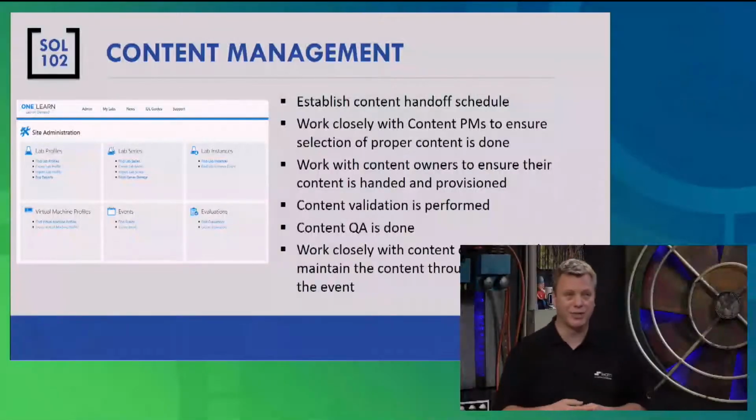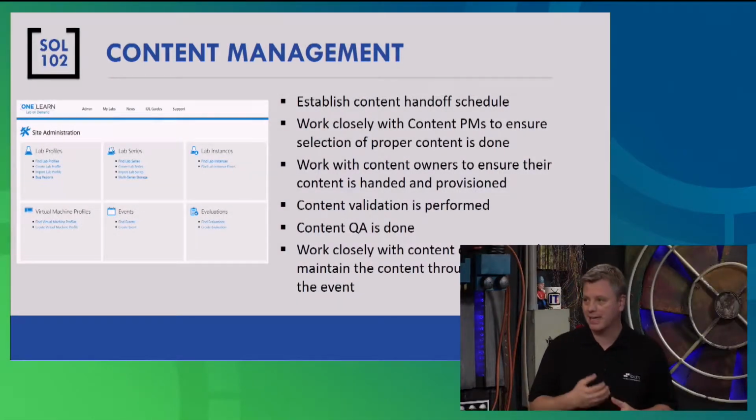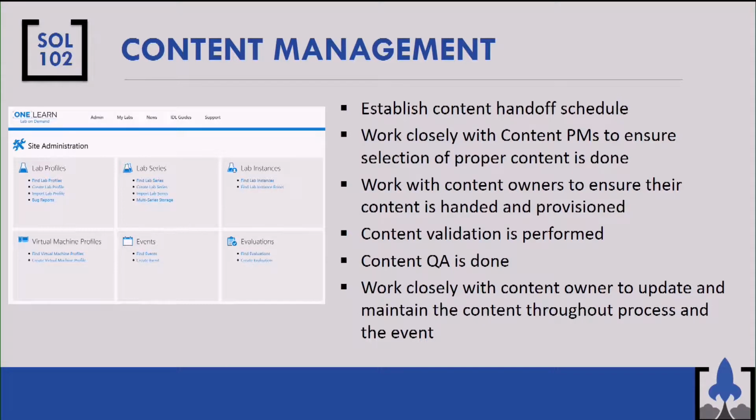The QA process normally takes quite a long time. And during that process, we're in constant contact with the content owners. The content owners might go in and update their content. They might hand off new content. And for all of this, we're using a couple of different tools to actually track all of this.